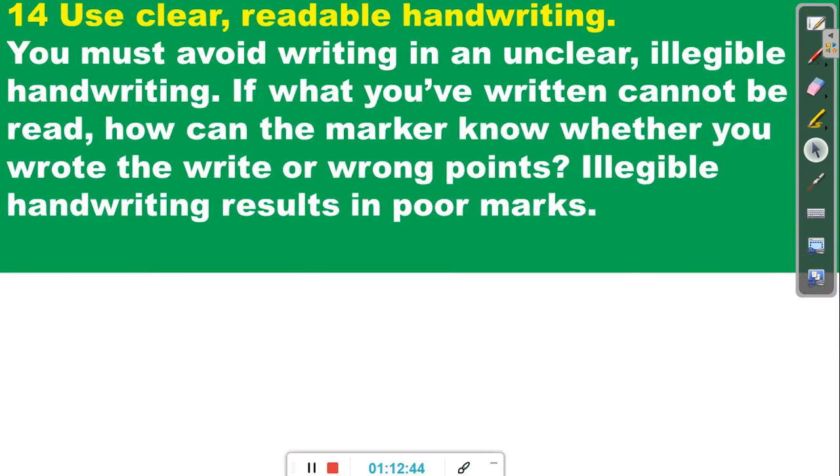Then tip number 14, use clear, readable handwriting. As we have already said, you are expected to submit a handwritten essay. You are not going to type it, because as of today, in the WAEC exam, you are expected to write by hand. In the JAM, for example, people are now allowed to use the computer. In the West African Senior School Certificate Examination, the use of the computer has not yet been introduced, so the candidates are required to write by hand. And this is where clear, legible handwriting becomes necessary. You must avoid writing in an unclear or illegible handwriting.